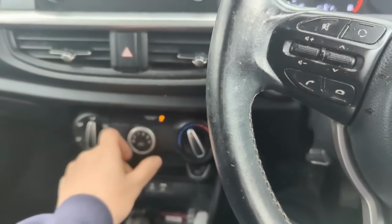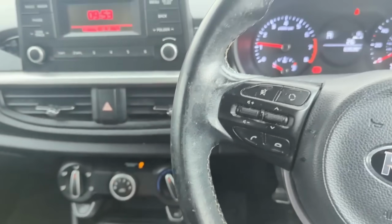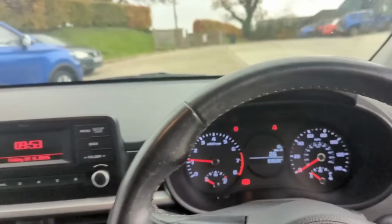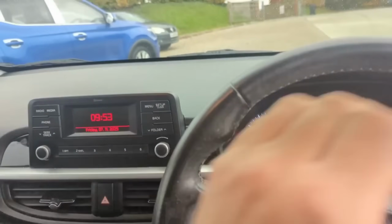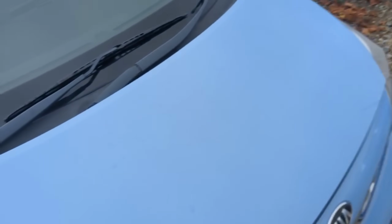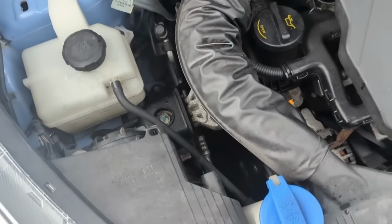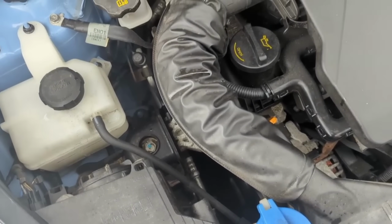Let's turn that stereo off. Do you know what? It sounds the same as the other one. On a previous video, I was concerned about the noise in an engine bay on a Kia Picanto, wasn't I? Same age as this one. And the guy that used to sell Kia Suzuki brand new came by and said to me, "What are you worried about? They all sound like that." And I have to say, this one sounds the same.